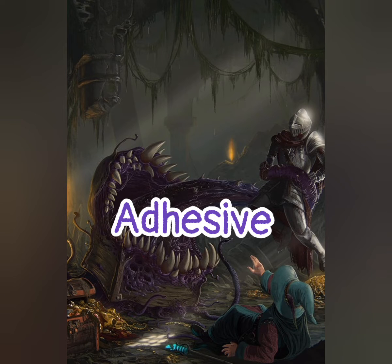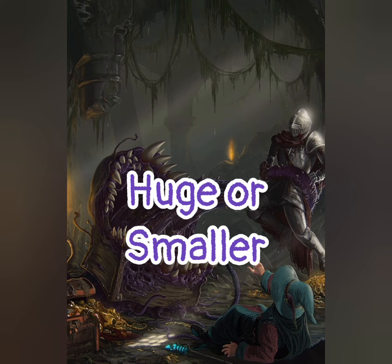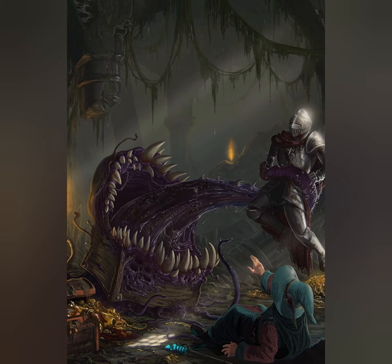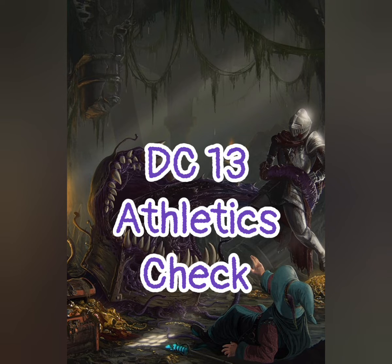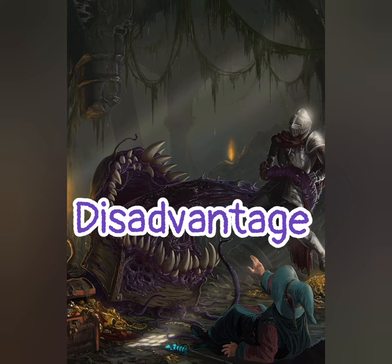It has an adhesive ability, which only works in its object form. With this ability, it adheres to anything that touches it. A huge or smaller creature adhered to the Mimic is also grappled by it and needs a DC 13 athletics check to escape. Ability checks made to escape this grapple have disadvantage.